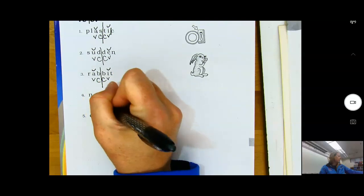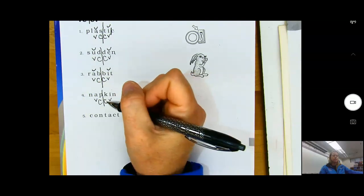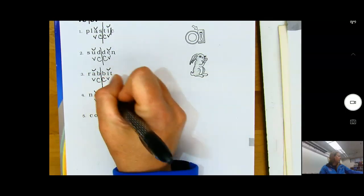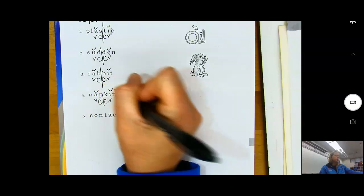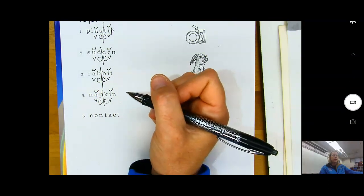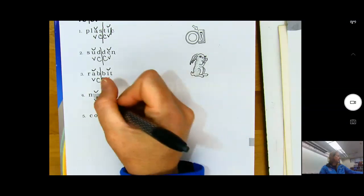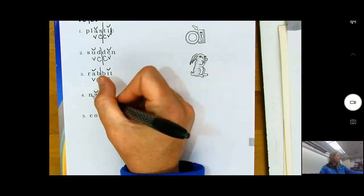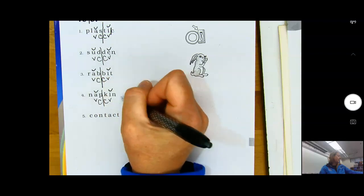Vowel, vowel, consonant, consonant, division line. My vowel is followed by a consonant, I code it with a breve. This vowel is also followed by a consonant, so I code it with the breve. Any other codings? That's right, no more. So now I can say it. Nap-kin. Nap-kin. Napkin.